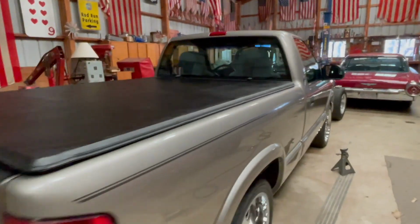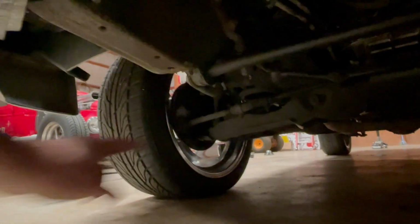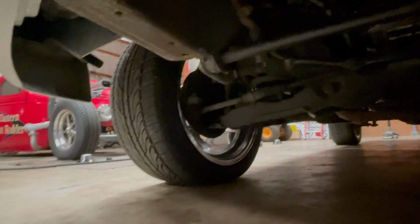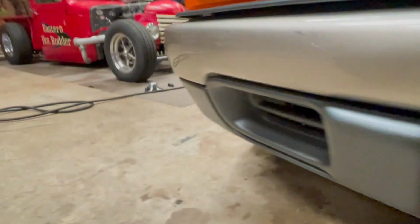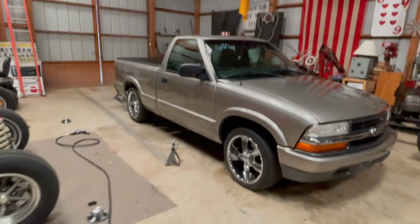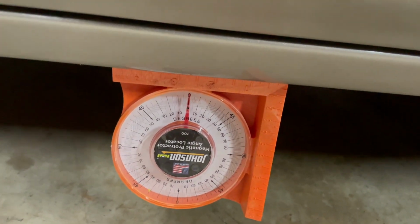And on the front, my one concern is if we put a 2-inch drop spindle in it, is that gonna interfere with that tie rod? Because if that wheel goes up, the tie rod's gonna get closer to the rim there. So I might have to reach out to some of the forums and see what people are saying about that. But other than that, I think it really looks great. This truck is dead level with these 18s on it.